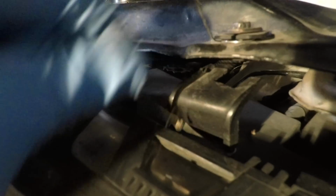First, to get this bumper off, we're going to take off the headlights, but no worries because this one is just held on with a little bit of string, and this one is held on literally, I'm not making this up, with a paper clip.